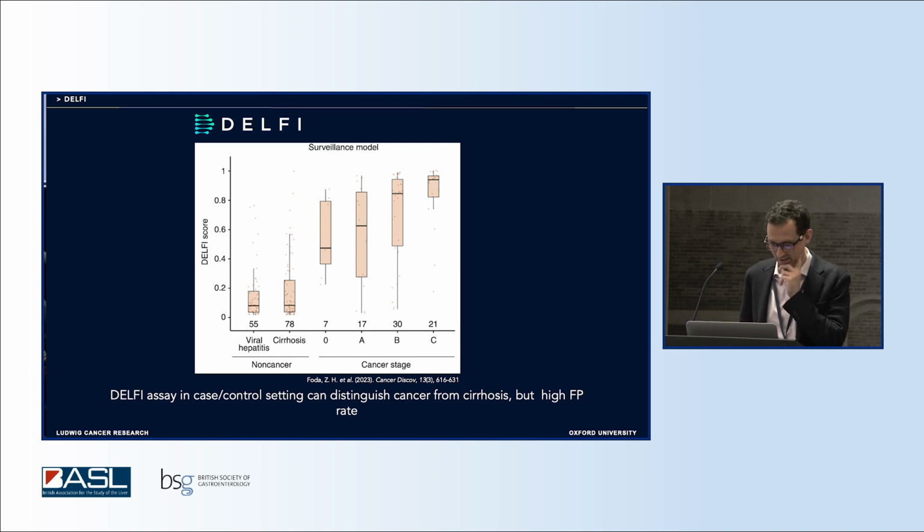At least in this case, they do report cirrhosis directly, and I don't know if you can make it out. I can't actually see very much on this screen, but the dots are very, very faint. But if you just look at the median and the distribution, it looks quite promising. They clearly do separate the tumors from the cirrhosis, but you can also tell that there is a fair number of cancers with low Delfi scores.